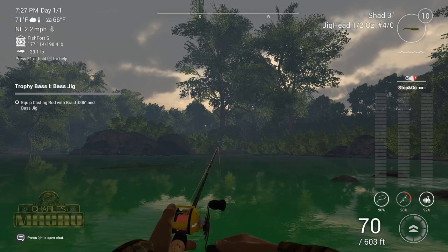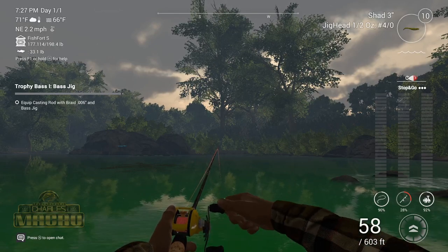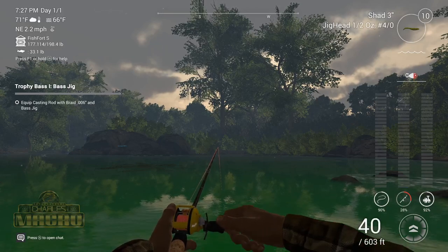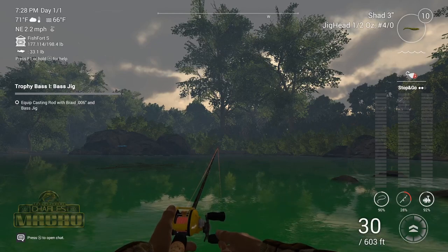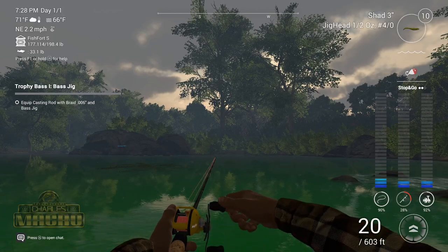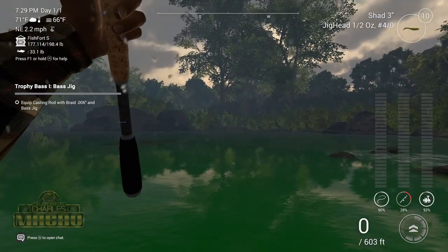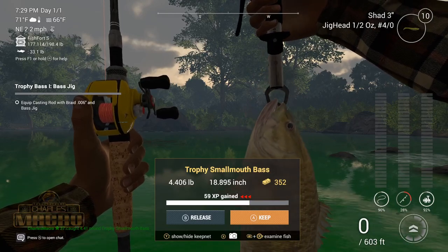So again, try the jig head, use the swamp green shad, use the biggest one you have. If you have a jig head and it only goes up to 2-aught, then that's what you go with. But because I have a 4-aught, I try to get the biggest size possible and you get better reels. So again, we stop and go, reel up, there we go. Oh, a trophy, another trophy smallmouth bass.